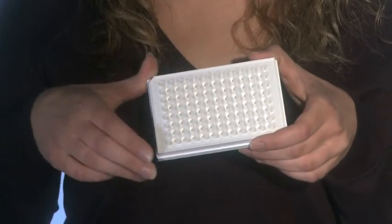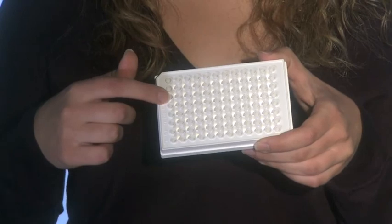One advantage is that we can use conditions that we couldn't use before. So we could use temperatures where yeast cells wouldn't have grown, or add molecules that could have killed the cells but could help make our protein. Another advantage is that we can make lots of proteins at one time. So we could take this plate and make 96 different proteins in each of the different wells.